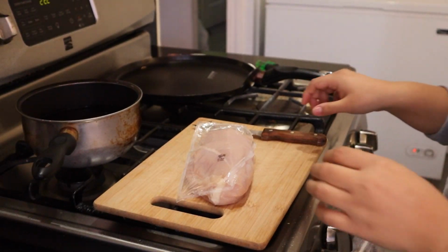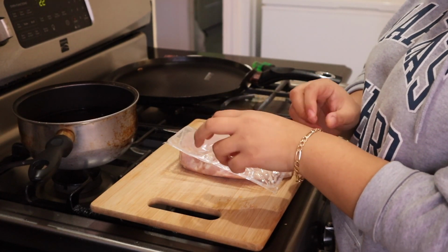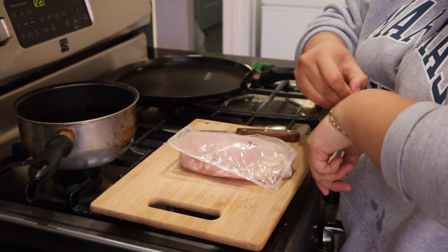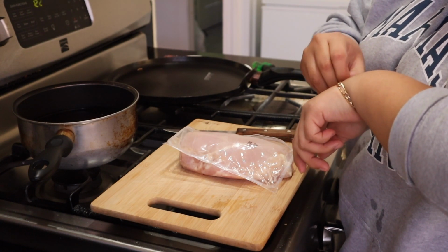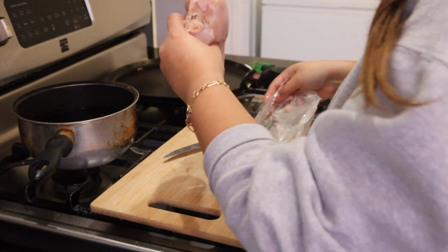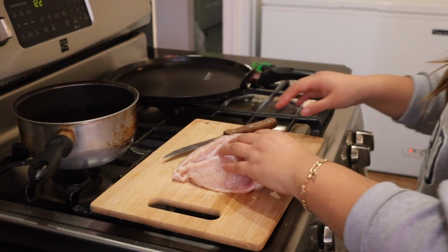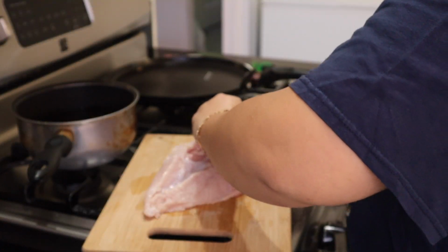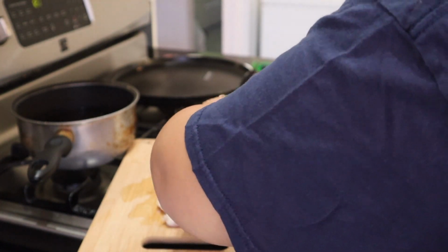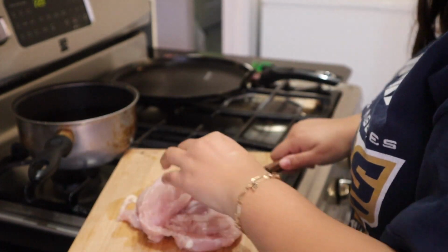Okay guys, so I am gonna be starting off with the chicken breast, of course. I was gonna take off my bracelet, but for some reason it just did not want to come off. So basically what I am gonna be doing is opening up the entire pack of chicken, and cutting it into the shape of chicken fingers, and then cutting them in half into little squares.